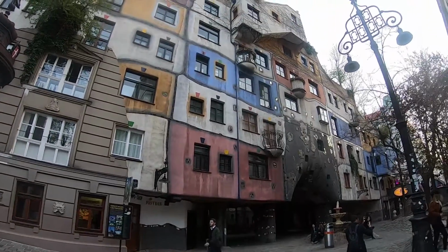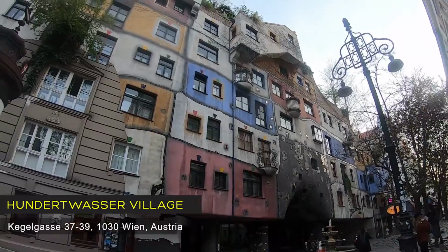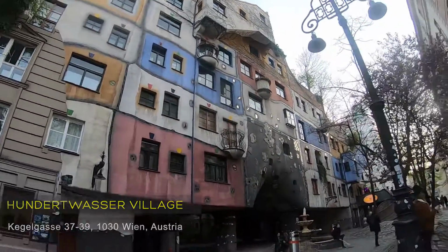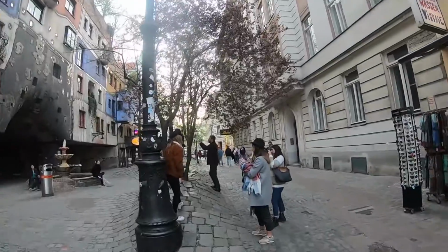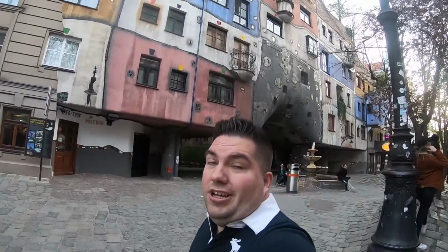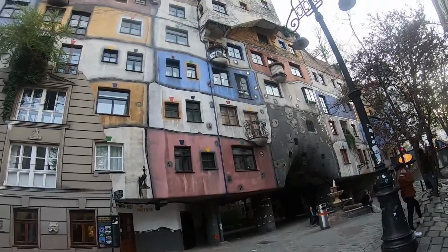So one of the things you need to do when you come to Vienna is come to the Hundertwasser village. You have this construction over here. As you can see, lots of tourists coming taking their photos. It's a very nice place. According to the taxi driver, this was built by some billionaire architect. So there you go. Something to do when you're here in Vienna.